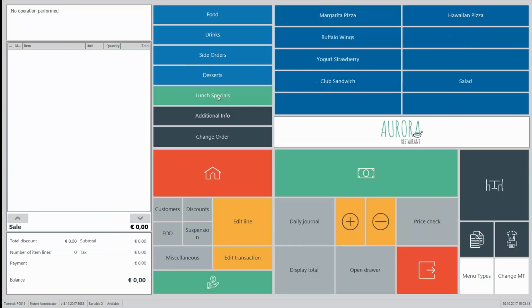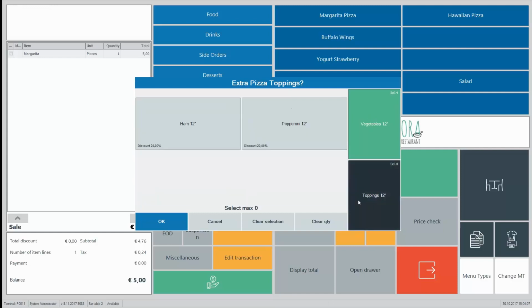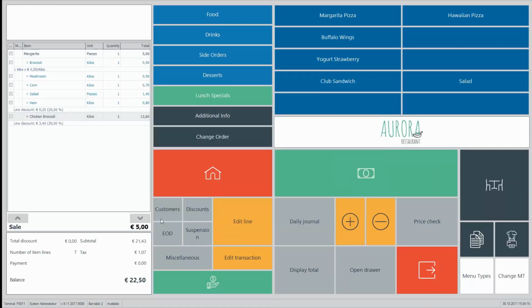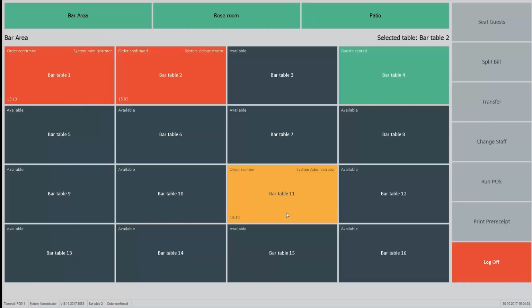Yeah, and one thing which I haven't mentioned is item modifiers. Actually, in demo data, this is a bit silly setup, but we have a margarita pizza, and I can say, okay, I want to change the order. I want to add toppings to my pizza. That was from the vegetables, and then we are selecting from the toppings category, you can say, and then those items are added to the pizza. But I'm not sure anybody would be adding a kilo of broccoli to the pizza, so that's just set up. So that was for hospitality. So I'm going back to my slides now.